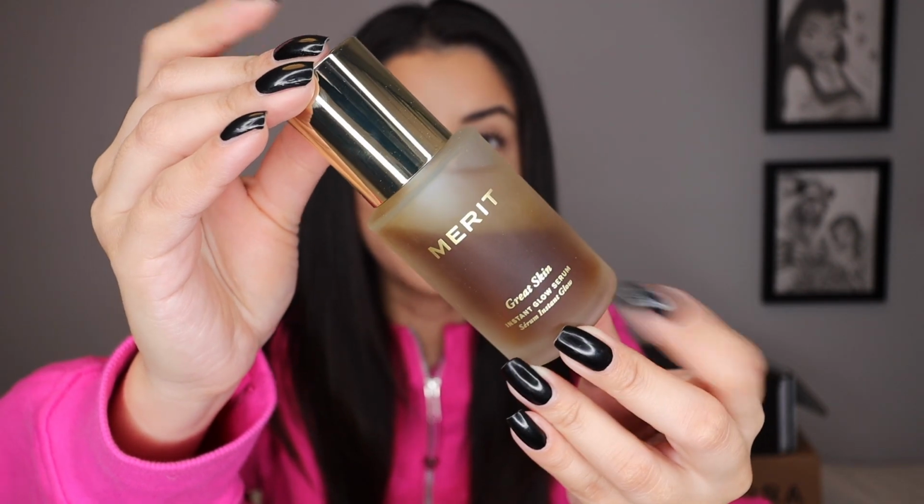It's so good. Mart Beauty sent over their Great Skin Instant Glow Serum, which honestly, I love a good glowy hydrated face. So I was definitely on board to test this out. Oh, what? It's very liquidy. This is what it looks like. The product looks very interesting.